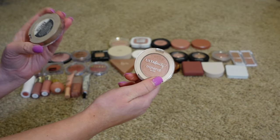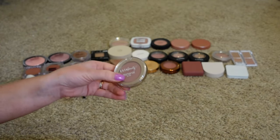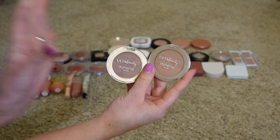I love this one, and then I have it in the shade Stargazer, which is more of a matte fall shade. I'm going to be honest with you, these are totally underrated, and I'm going to keep both of them because they are so gorgeous.